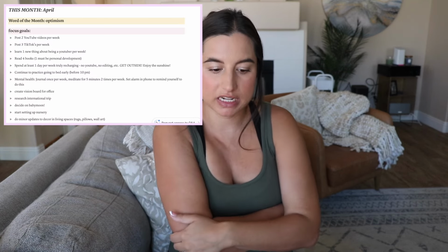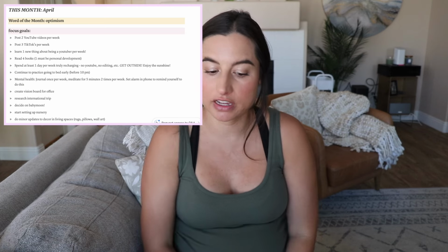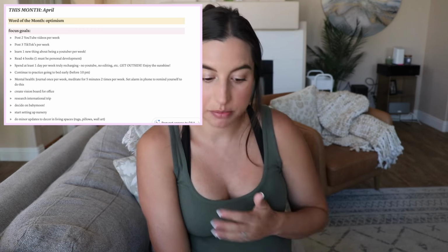But let's go back to my goals. Spend at least 1 day per week truly recharging. I feel like I've been doing pretty good about this, making sure I take at least 1 day for myself, whether that's relaxing outside, going for a walk, or whatever. I feel like I've done a good job of that, so that is good. Practice going to bed early. That's been easy because I've been so tired from third trimester exhaustion.